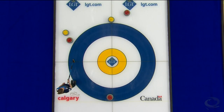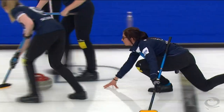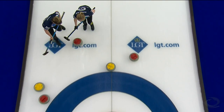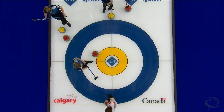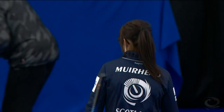And then to five, and again a chance here for a couple for Scotland. It was a great end. Eve on her first made a terrific thin double and held the shooter as a biter. Han Yu then tries a double, actually makes contact with both, but hangs it on the back 12 foot. So a draw for two. Two it is, 4-2 at the half.